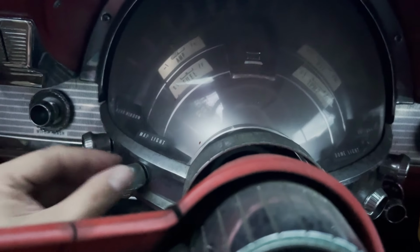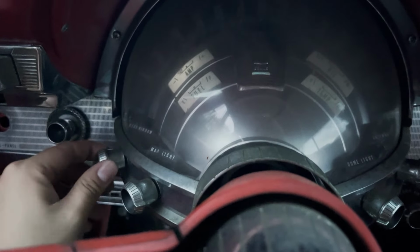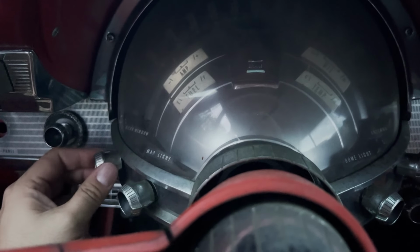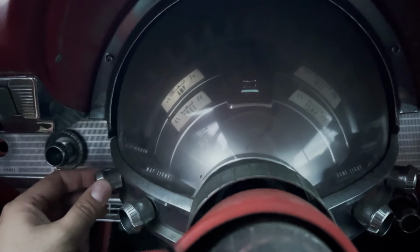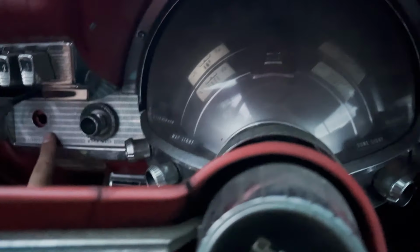And we have a map light switch here. And rear window would be like your rear defrost. I'm not sure if on a station wagon this would be for rolling the rear window up and down. I've not had a 62 Chrysler wagon, so I'm not really sure on that one. Headlight switch would be here.